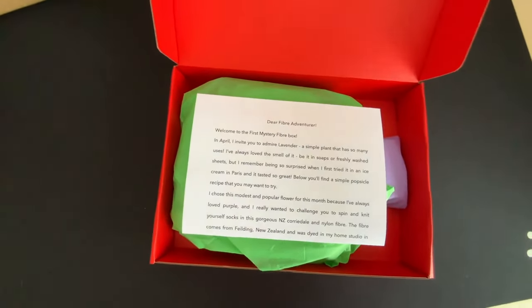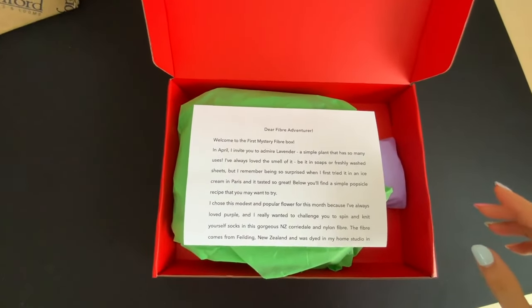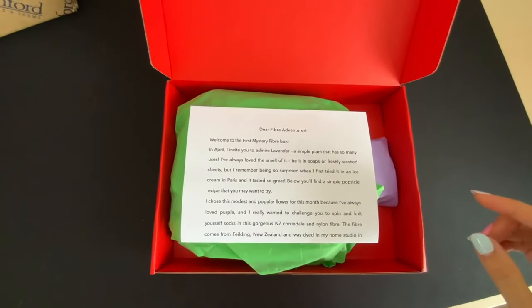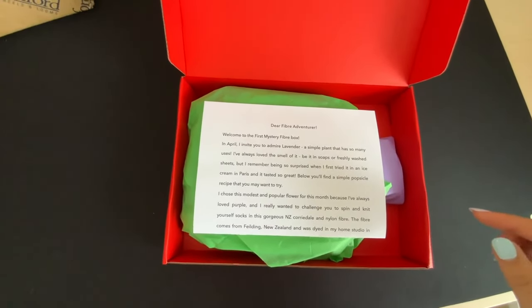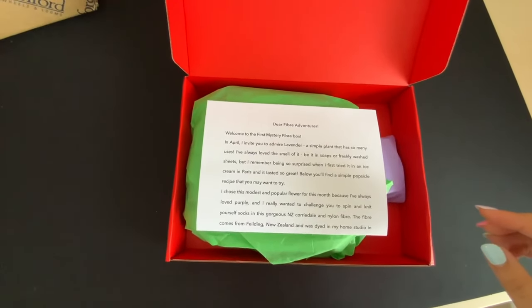Yes, it says, "Dear Fiber Adventure, welcome to the first Mystery Fiber Box. In April, I invite you to admire lavender, a simple plant that has so many uses. I've always loved the smell of it, be it in soaps or freshly washed sheets, but I remember being so surprised when I first tried it in an ice cream in Paris, and it tasted so great."